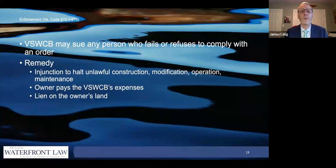A person who refuses to comply with an order, the agency can go to court and get an injunction. And if the agency has to do that, the person who defied the order, per the terms of the statute, can be required to reimburse the agency's expenses in going to court and doing that. And those court-ordered expenses will be recovered if necessary through imposing a lien on the owner's land. So you can see that the government has a lot of muscle here if it chooses to flex that muscle.